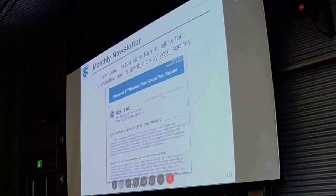And just one more thing I want to highlight, it is distributed in template form. You can actually steal our words. You can put our name, your name, it came from the desk of, you know, Doug Miller, and that you wrote this and can distribute it at will to your association. So again, this is available to everybody that's on the call today.